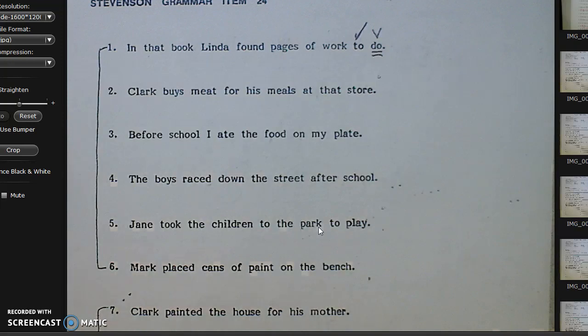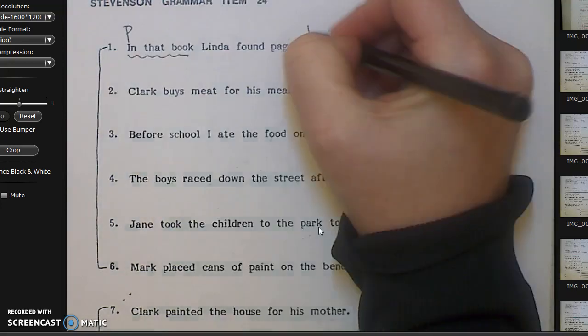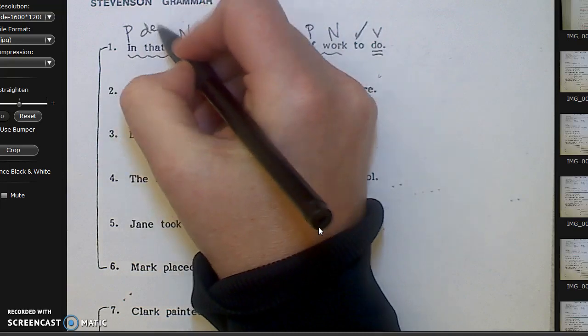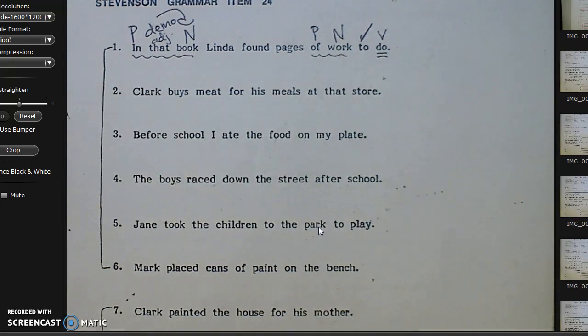And then I have some prepositional phrases. In that book, and of work. First word's a preposition, last word's a noun. And then I have the word that. Don't forget that, this, that, these, and those are demo adjectives that show who or what is doing the action?